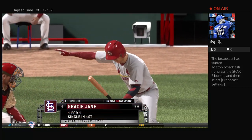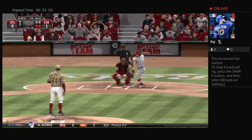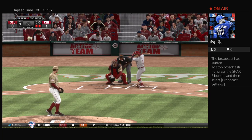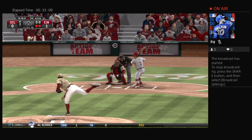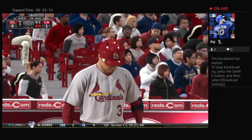Number 3 will stand in. A base hit his first time around. And he hits the bottom of the strike zone here with the sinker. Strike one.